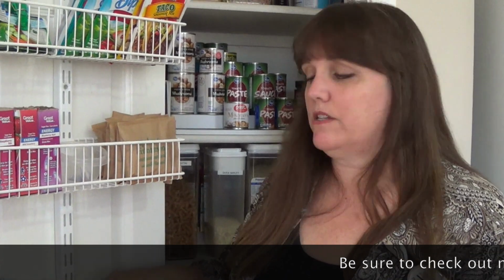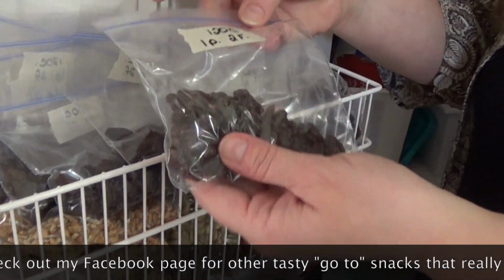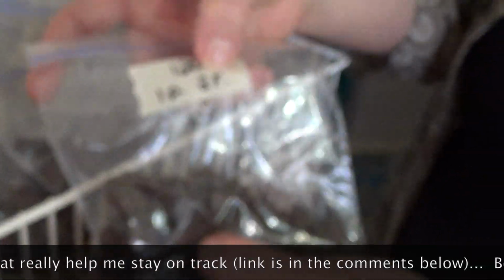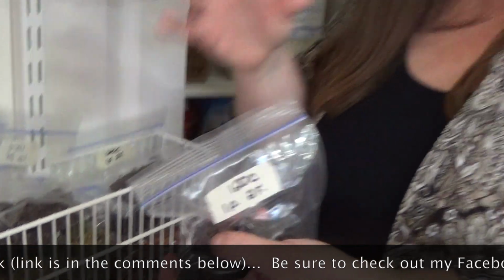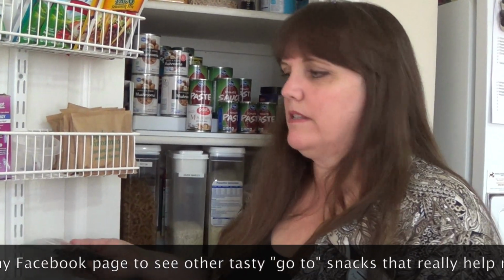Now in my pantry, I have set up some snacks for on the go that I know are healthy. And these are, again, I put the label on it, how many calories. Now with the raisins, I actually included the fiber too, because raisins are really good fiber. But these are 1/4 cup servings of raisins, go-to.